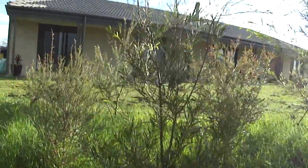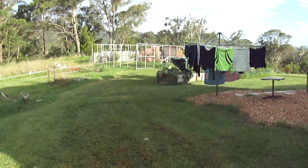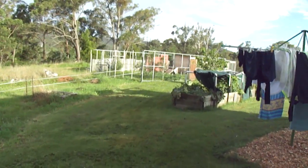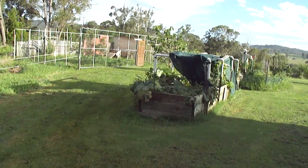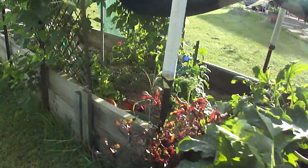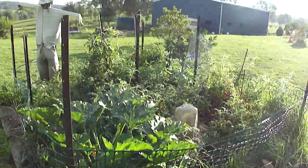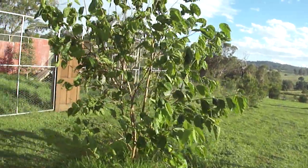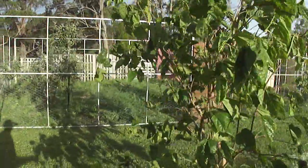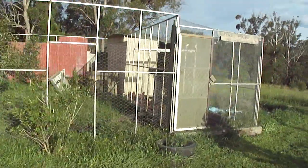Going back up towards the house. We have a raised garden bed with some beautiful veggies, and we also have our normal garden bed with Mr. Scarecrow. We have our orchard with pears and apples. We have our good sized chook pen with 5 chickens. Hey chickens.